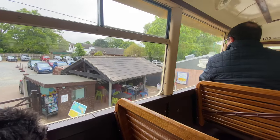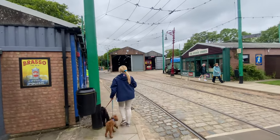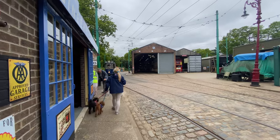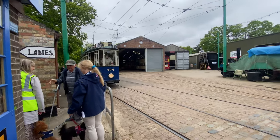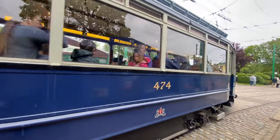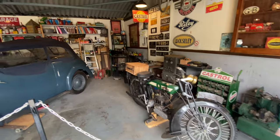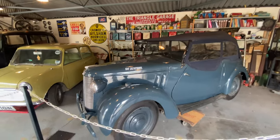Still people queuing up to come in. So there's a tram coming. Oh, I love that. So just looking inside a motor garage. RAF staff car.